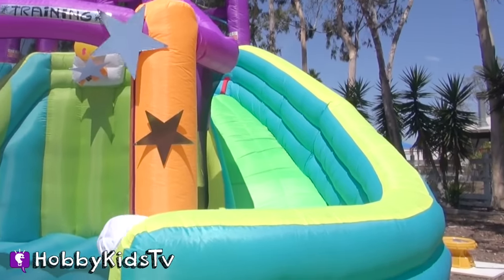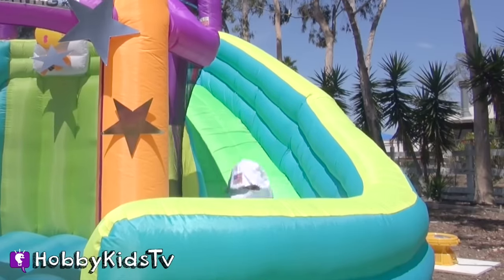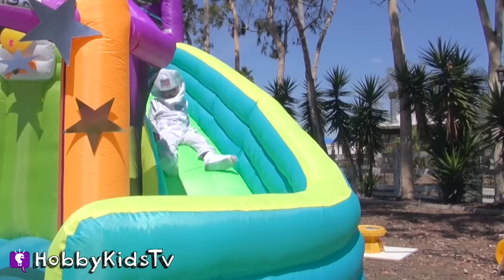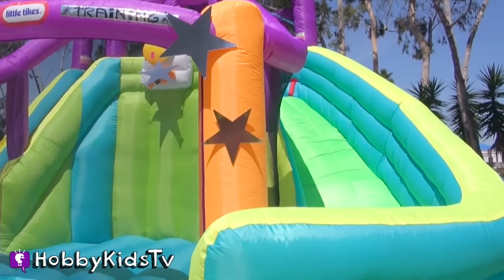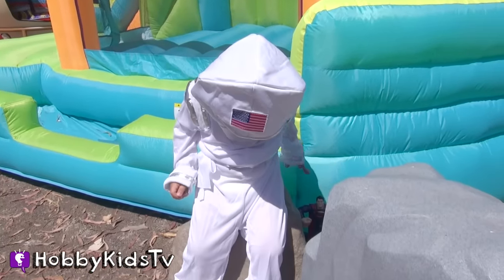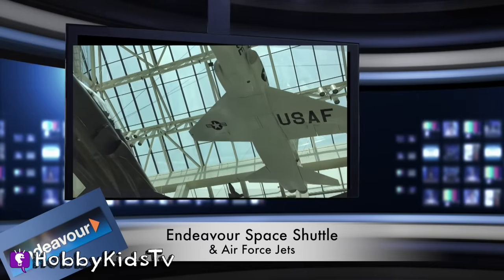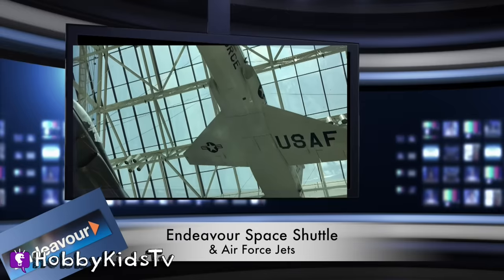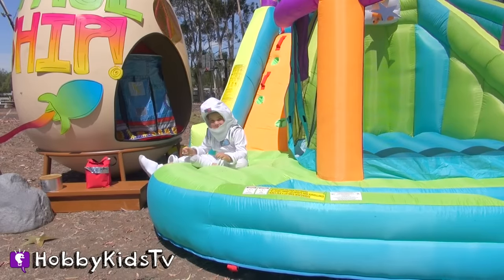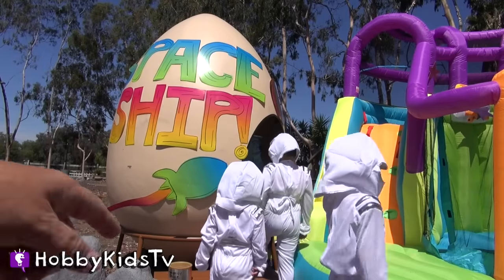Astronaut Hobby Pig! Astronaut number two! It's Hobby Astronaut Frog! Astronaut number three, it's astronaut Hobby Bear. He'll take a break on this moon rock. Yeah. Right above our heads. Now that you're in your space outfits, guess what, guys? You qualify to go into the spaceship. Time to enter the rocket and go into space.